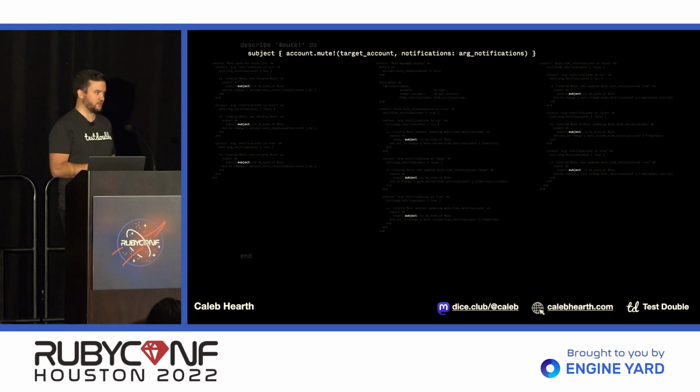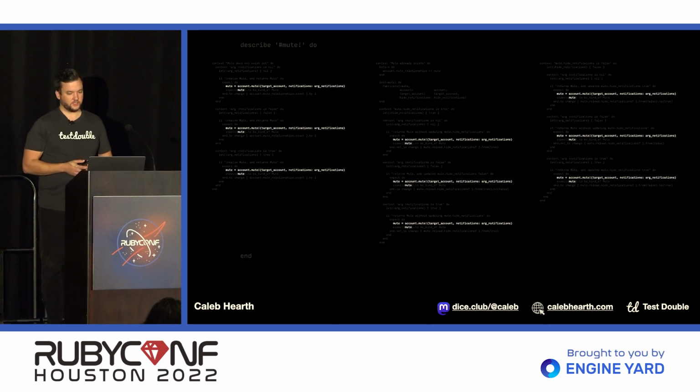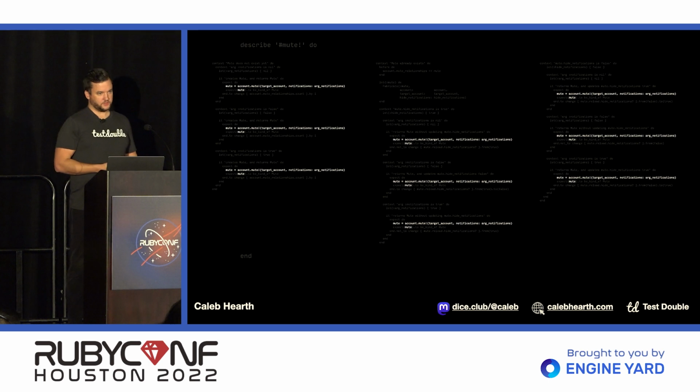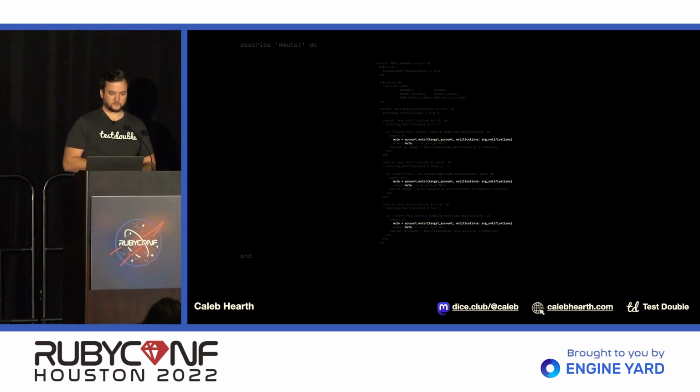Subject is a good place to start when we're refactoring out of this, because when it's used at all, it's used in almost every example. As I mentioned, we can use the inline method to take the body of the subject definition and place it directly into the body of each spec. Thanks to scoping, even though the subject definition referenced account, target, and arg notifications, all of which are let methods, the code will continue to run here and have access to those methods.